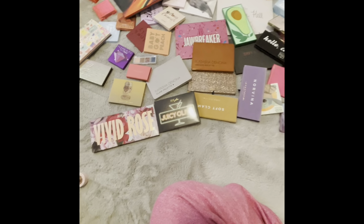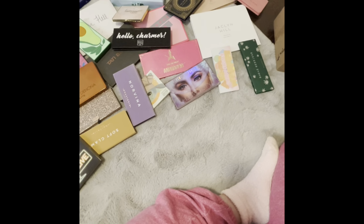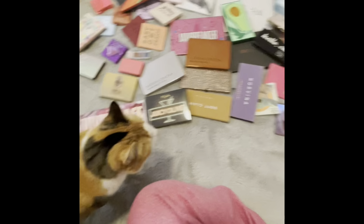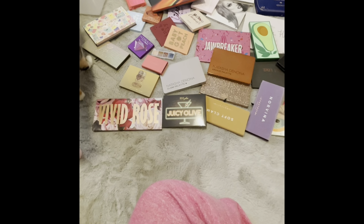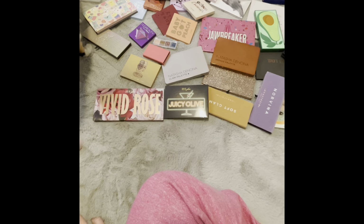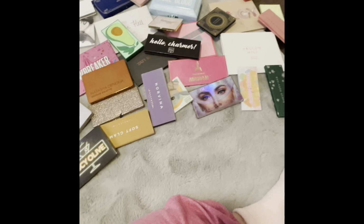So these are the eyeshadow palettes that I currently own. I'm on my floor just because they don't all fit up on my desk. Pudge is here to help us go through some of these. They no longer fit in the drawer, so I think it's important that I get rid of some that I am not going to use and pass them on to somebody who might get some use out of them.